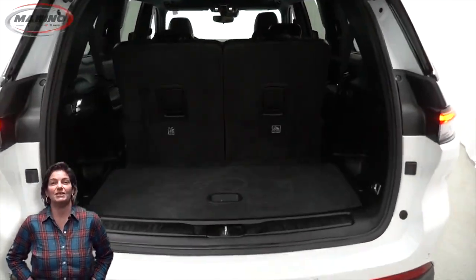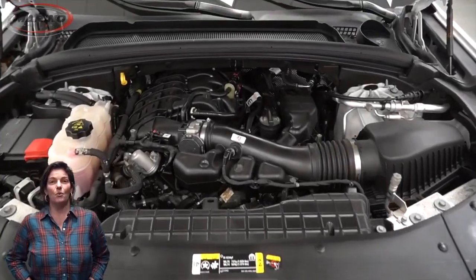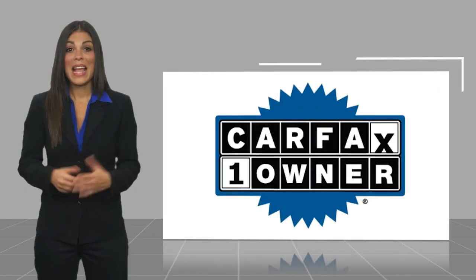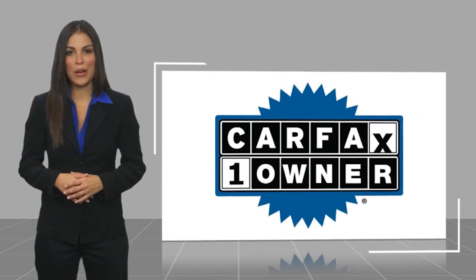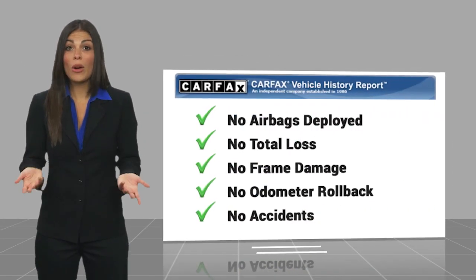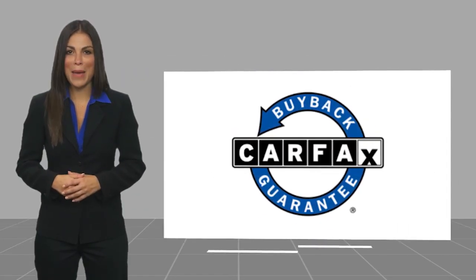For additional details, visit us at marinocjd.com, stock number 11022A. This is a one-owner vehicle with a Carfax Vehicle History Report. Be sure to find a complimentary copy of this report online or contact the dealership. This vehicle qualifies for the Carfax Buyback Guarantee.